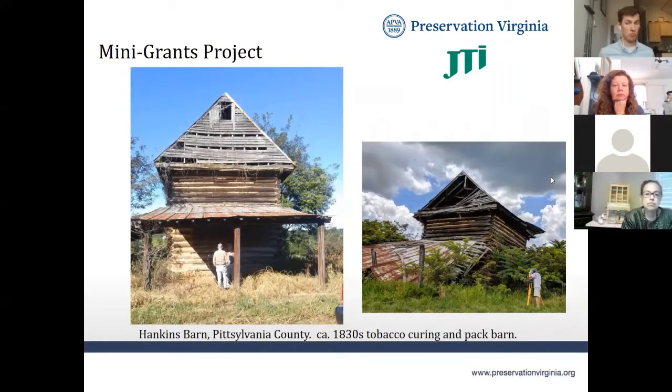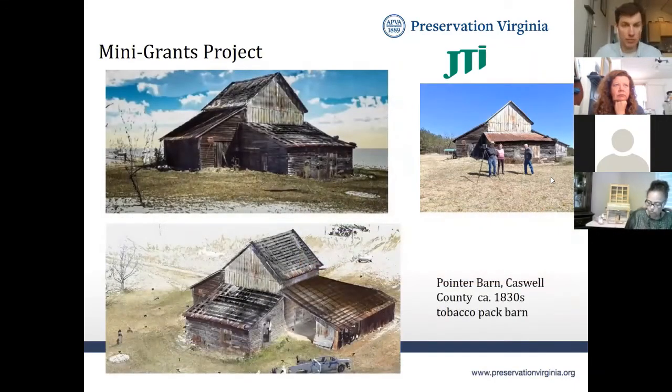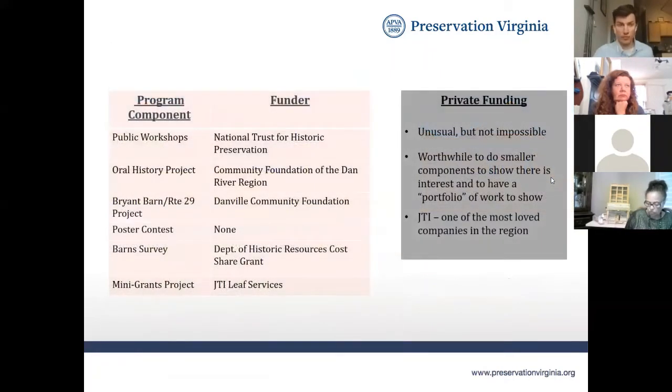This is the Hankins barn. This is one of the most unusual tobacco barns that I've seen, and I think probably one of the earliest ones. Danae did some research for us, and we were able to do some 3D mapping, but unfortunately we lost this barn before we were able to repair it. This is the Pointer barn, and this is one of the last ones, and we're actually working on this now. And these are some of the images of the 3D mapping that was just done recently, a few weeks ago. If I had time, I could go into this more and show you some of the information that this gathers, but I don't really have time.